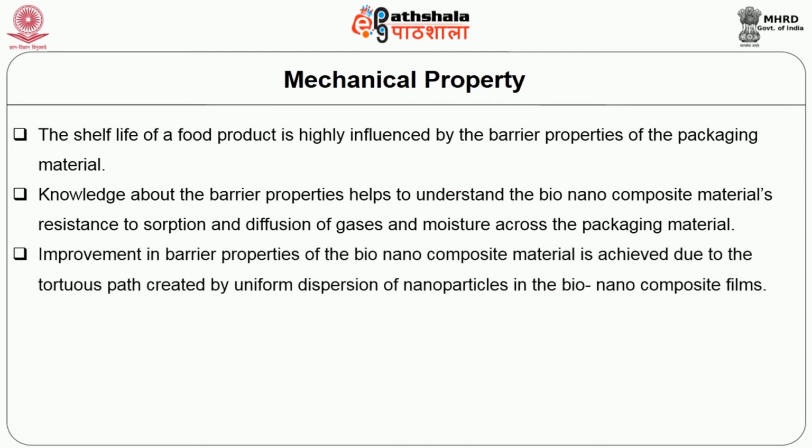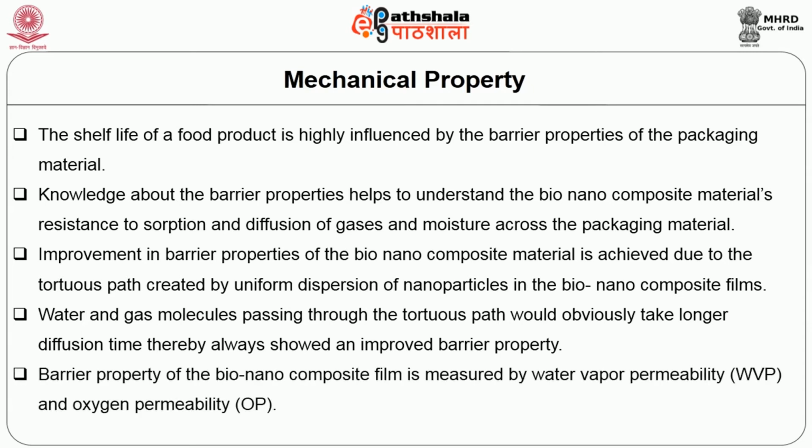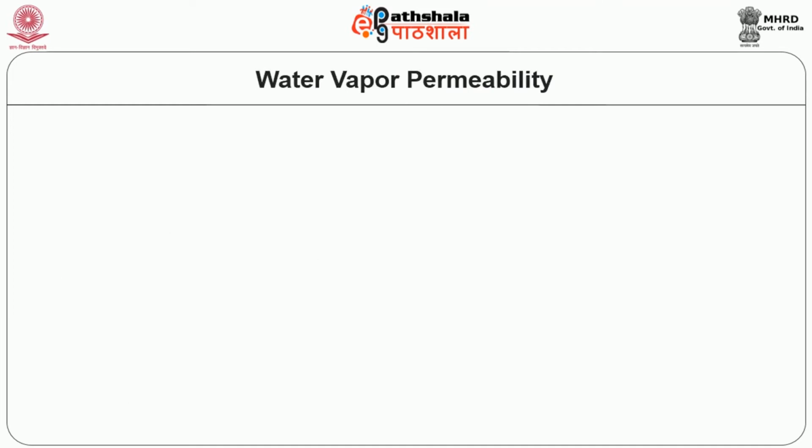Improvement in the barrier properties of the bio-nanocomposite material is achieved due to the tortuous path created by uniform dispersion of the nanoparticles in the bio-nanocomposite film. Water and gas molecules passing through the tortuous path would obviously take a longer diffusion time, thereby showing improved barrier properties. The barrier property of the bio-nanocomposite film is measured by water vapor permeability, often represented by WVP, and oxygen permeability, represented by OP. Now let us see water vapor permeability.